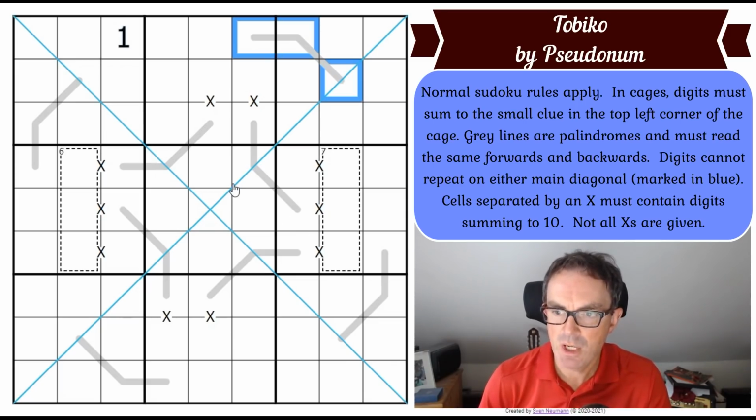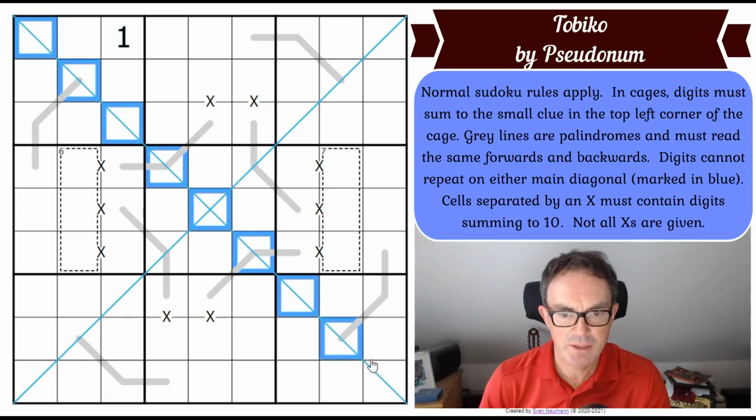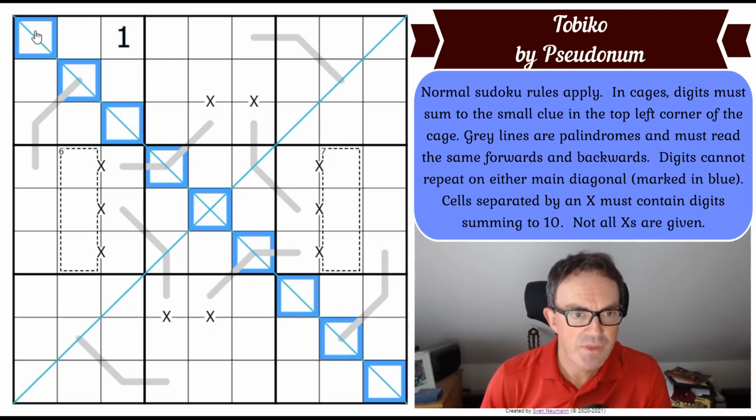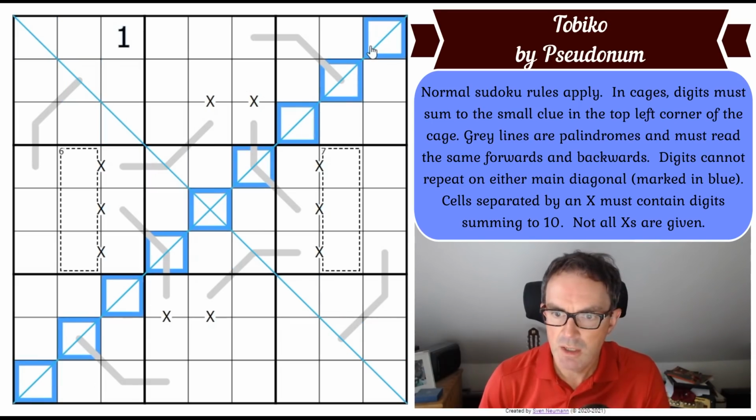Digits cannot repeat on either main diagonal marked in blue. Okay, so this is the standard diagonal rule. So that diagonal there, the negative diagonal, because if you drew it on a graph, it would have a negative gradient, has to contain all of the digits from 1 to 9 once each, as does the positive diagonal, which is that one.